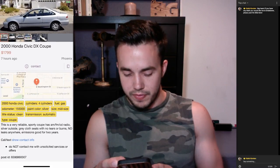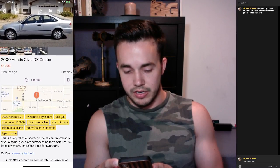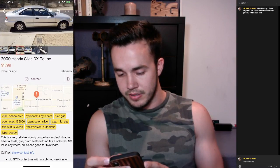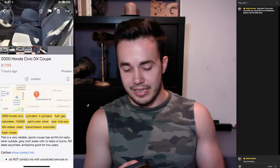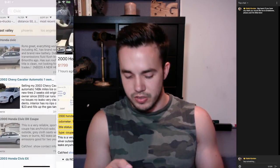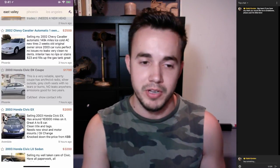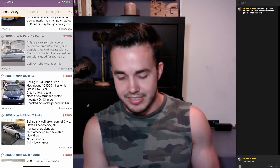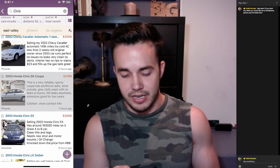Automatic transmission, 155,000. Doesn't seem to be any issues here. Oh, it is a two-door, but that's not too bad. Guessing, just on what I've seen so far, if I could categorize the one that I'm interested in right now, this other green one I looked at on OfferUp, I'd kind of say that worst case scenario, this one's for $1,799.